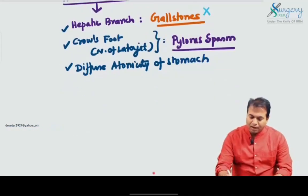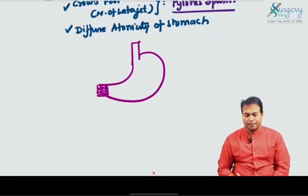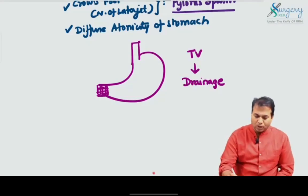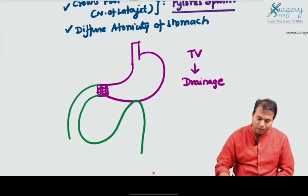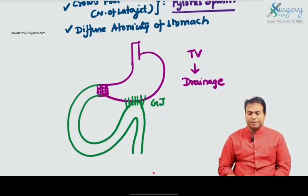However, after truncal vagotomy, you can see there is pylorospasm. The food cannot go. How to rectify this problem? After truncal vagotomy, we need drainage procedures. The commonly done drainage procedure is GJ. This is what we commonly do in our practice. So after truncal vagotomy, we do a procedure known as gastrojejunostomy.